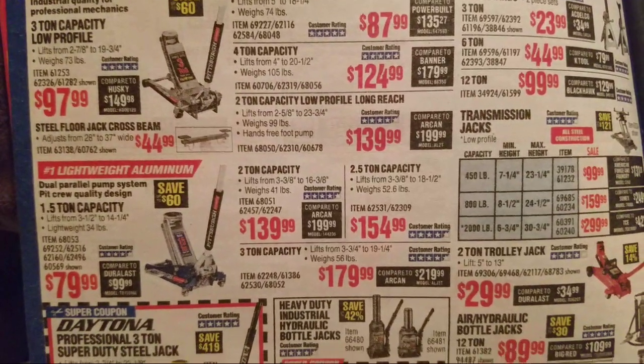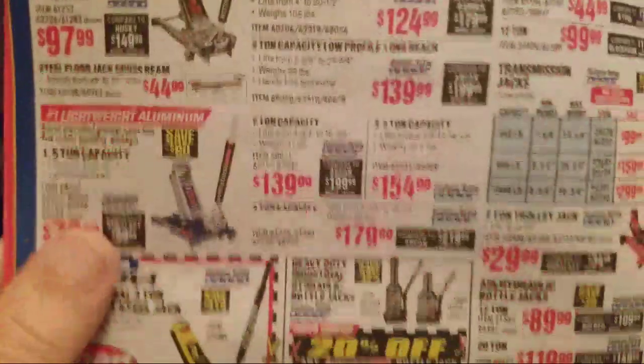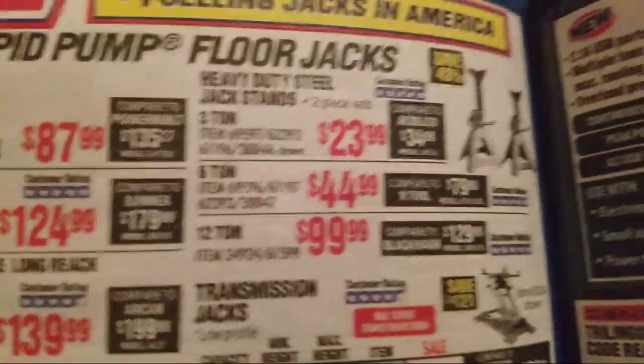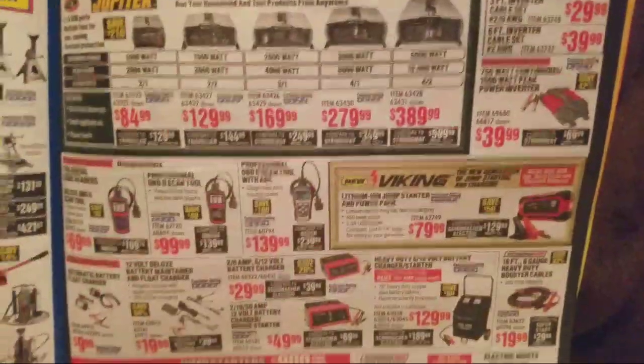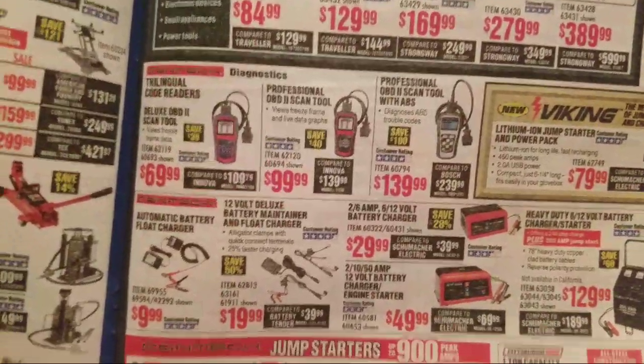These cloths are surprisingly nice quality. Knee pads. You got your jacks here again. Do they sell hard hats at Harbor Freight? They might. I didn't see them. I never looked. They got some inverters. I've heard some good things about the generators, too. Oh, the cloths, my bad. The chamois, the rags.